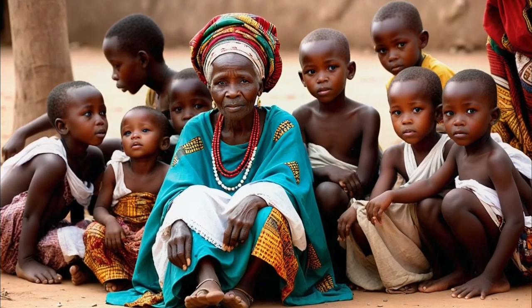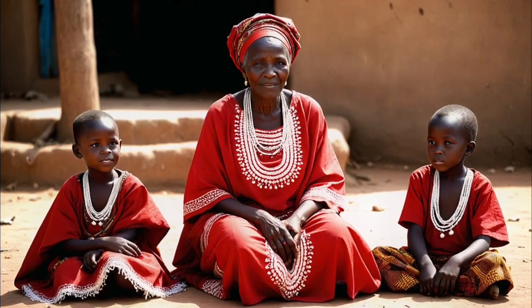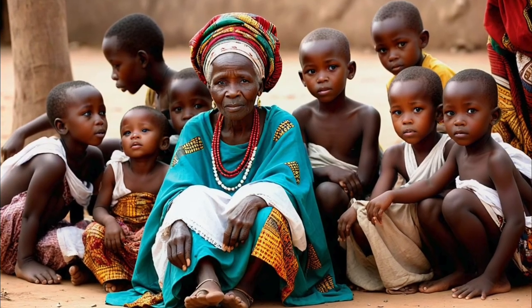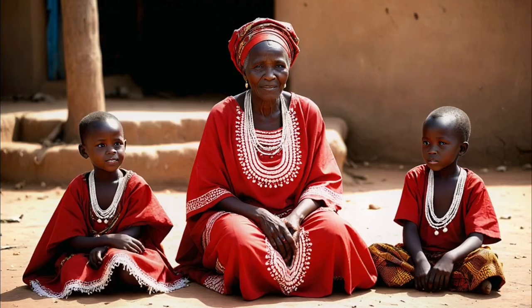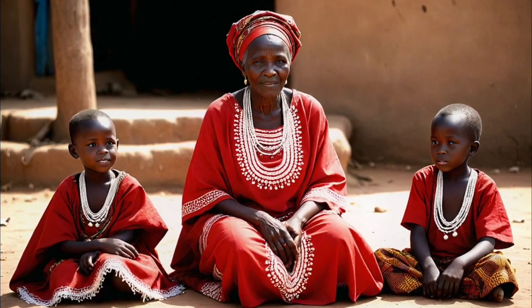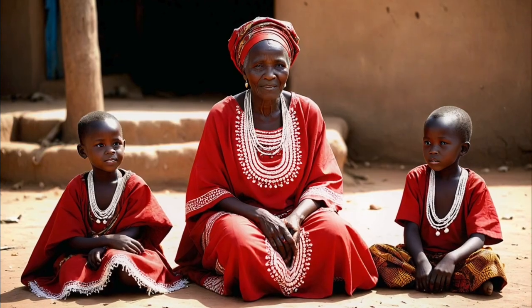In this heartwarming scene, an elder shares stories with children while dressed in traditional attire. This moment highlights the importance of passing down cultural traditions through fashion. It is a beautiful reminder that clothing can be a powerful medium for storytelling and also for education.